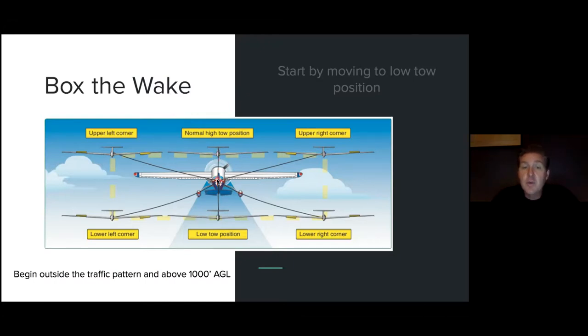To start this maneuver, we're going to be in a normal tow position. We're going to go through the wake, so you're going to go through that significant burble until it gets clear again. And that's the low tow position. From that position, you can either go left or right. It really doesn't matter. You just start turning the aircraft and move to one of the corner positions.